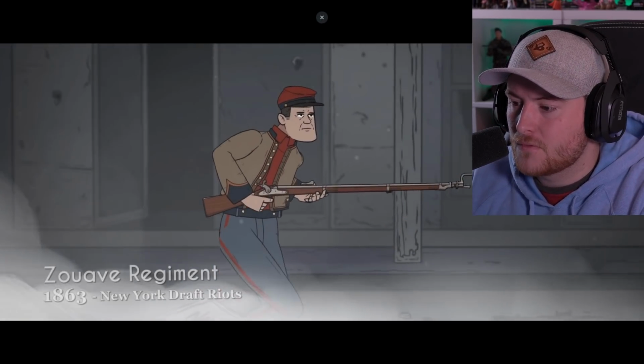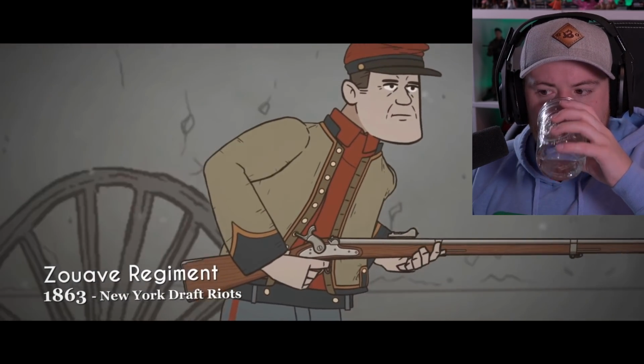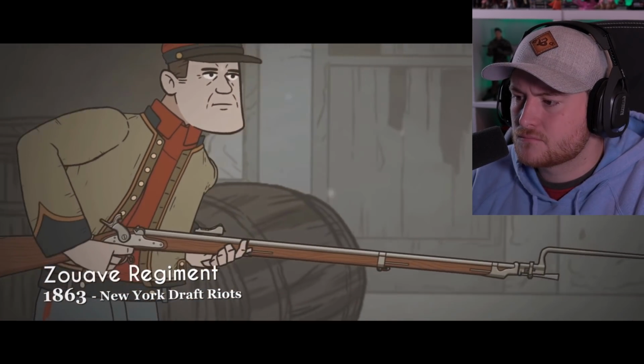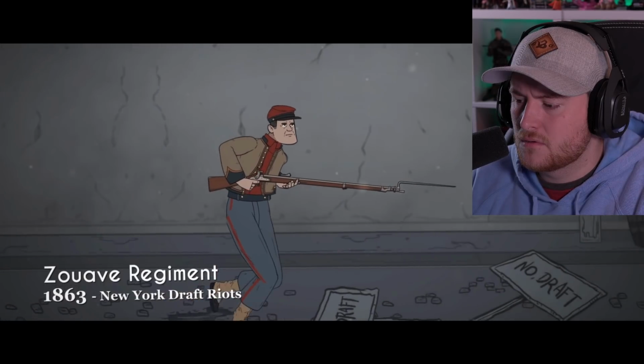Zouaves were a class of light infantry regiments that were linked primarily with the French army units serving in North Africa during the time. In the US, it was a man by the name of Elmer E. Ellsworth who, before the war, ran a drill company called the Zouave Cadets, practiced in the manner of their French namesakes.